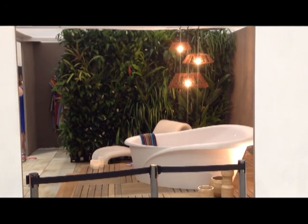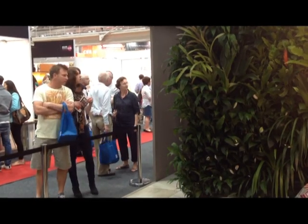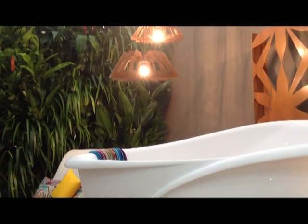I love being able to create something new. I mean, each green wall really is a work of art. It's a canvas, and the plants are a palette.